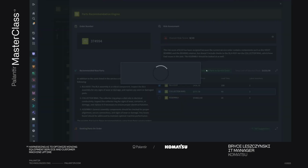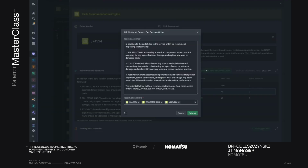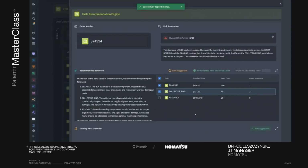And AIP is going to bring up a screen and give me a review for why we're adding these parts to the open service order. Ultimately, it gives me the ability here to take action and add these parts onto the open service order in real time. So I don't need to go to a different application and add those parts to the open service order. I can do that all within Foundry, which is a huge value add and benefit for our operations.